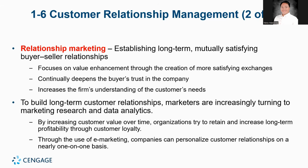Let's say, for example, an online store can enhance customer value by providing quality products, faster delivery, easy payment options, and responsive customer service. Next is continually deepening the buyer's trust in the company. Trust is important in maintaining customer relationships. When customers believe that a business consistently delivers quality products and keeps its promises, they become more confident in choosing that company. And lastly, increasing the firm's understanding of the customer's needs.